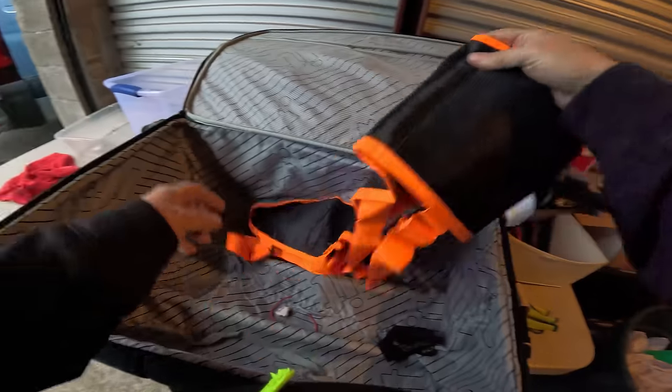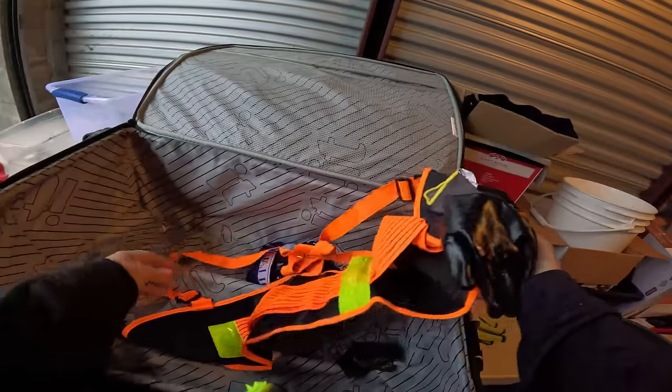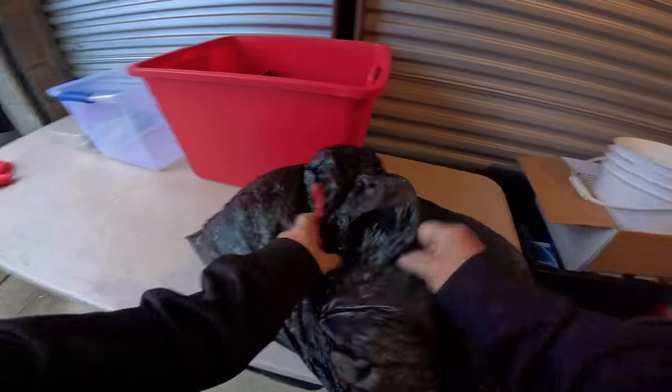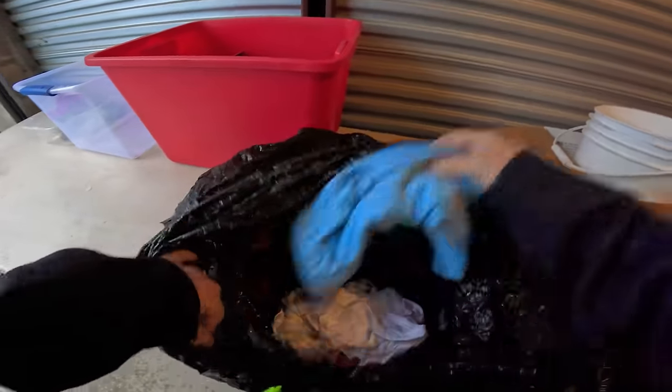All right. Okay, what's this? Oh, this is, I think, a back brace for lifting. Support belt, yep, Western Safety. That's nice. Nice to have. Okay, let's grab this. I think it's gonna be closed. Let's find out. It is closed.